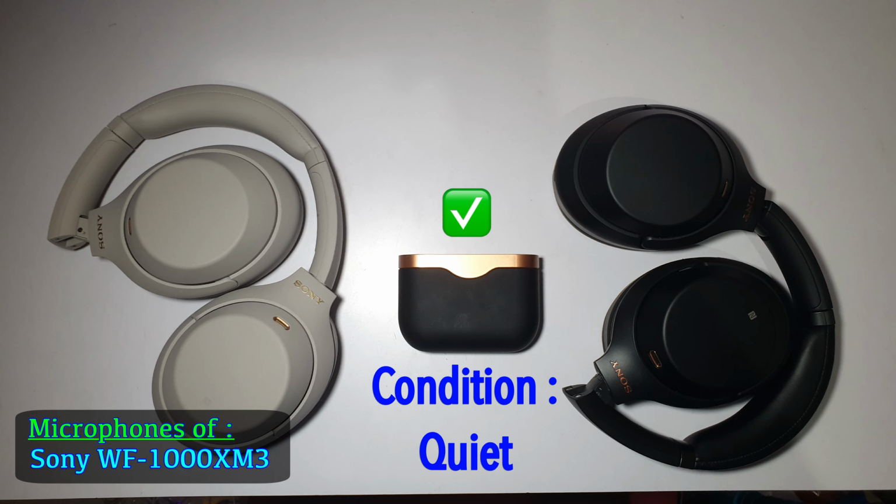So this is the call quality test using Sony WF-1000XM3 truly wireless earbuds in a quiet environment. What do you guys think of these earbuds phone call quality?